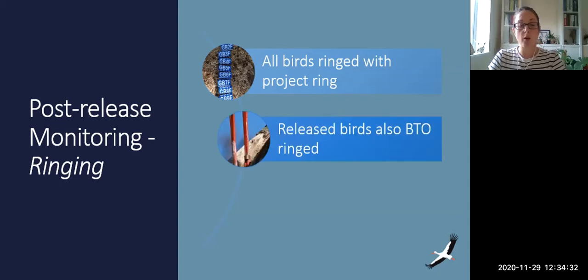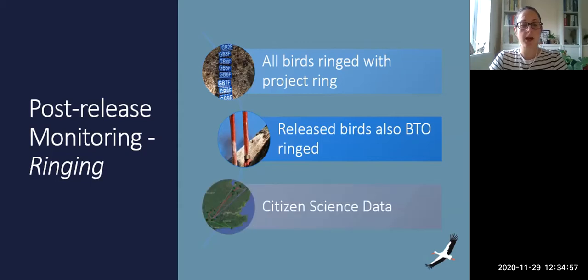All the free-flying birds are also wearing silver BTO rings. These are rings from the British Trust for Ornithology, and this helps if any of them are caught at any point, they can be identified, and all of the sightings go back to the BTO that we record throughout the project. We can get a lot of data from ring sightings that come in from the general public. It helps engage with the public, but also gives us a really clear idea of what some of these birds are doing once they've been released.